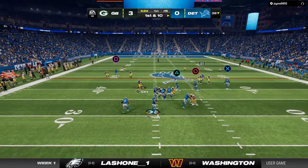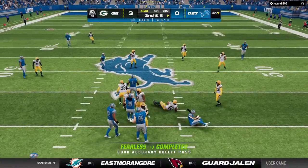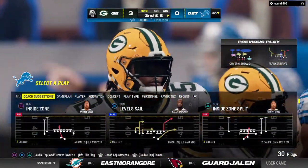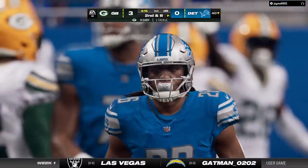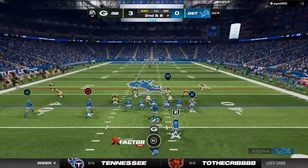Fields on first down. Going underneath, Gibbs has it. 2 yards on the pickup there, and that's going to bring up second down. Here we go.